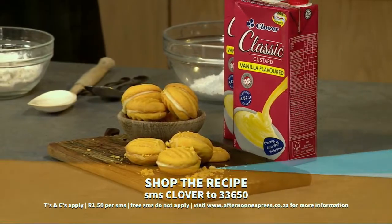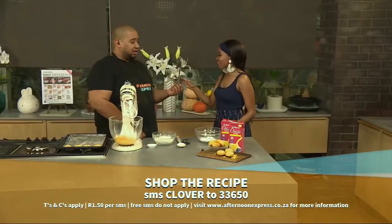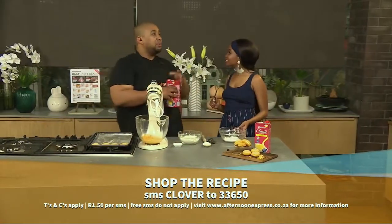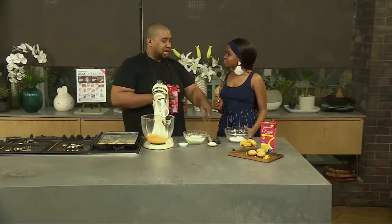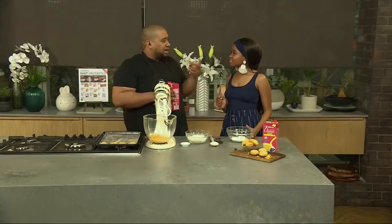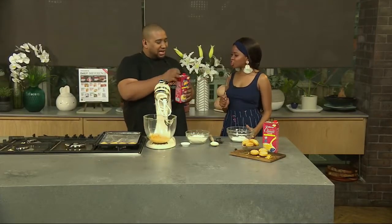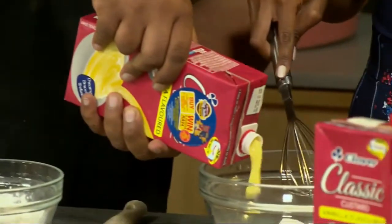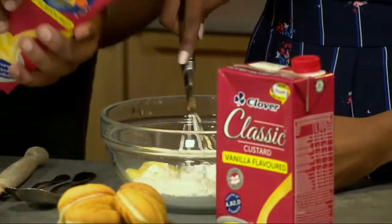Chef Clem, you've got something sweet for me? I do, but I need your help as always. I got you. So I've got some icing sugar in the bowl. I'm gonna give you some Clover Classic Custard. Normally when you make an icing, you have icing sugar like this, you would add a little bit of butter and a little bit of milk to get that texture. But we're going straight to the flavor source right here. We're gonna add the Clover Classic Custard. Ooh. And that's gonna be the filling.